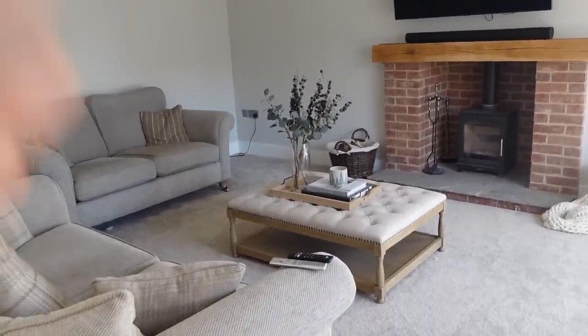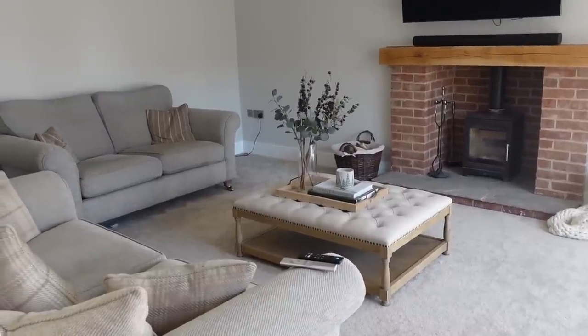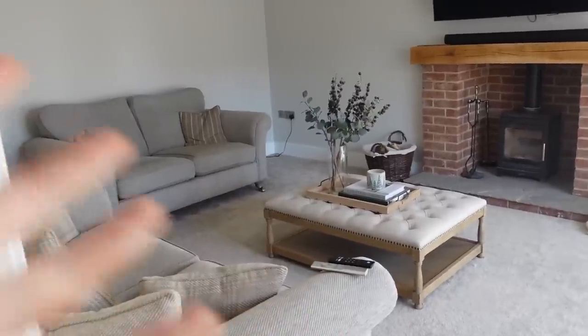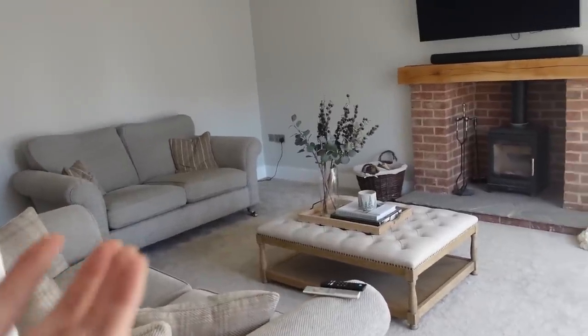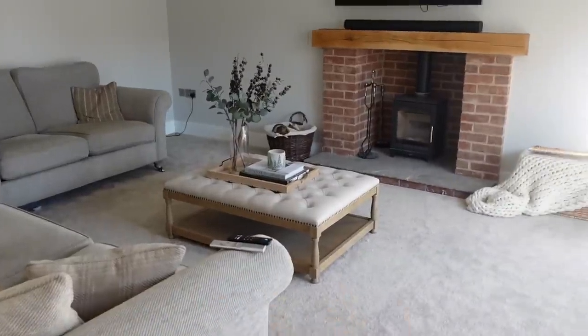I think our main plan is to kind of bring downstairs to a more, I mean, I know your house is never really finished, is it? Let's be honest. You're always chopping and changing things and updating things. But I think we just like to get the whole of the downstairs, the more social areas, a little bit more finished this year. So yeah.